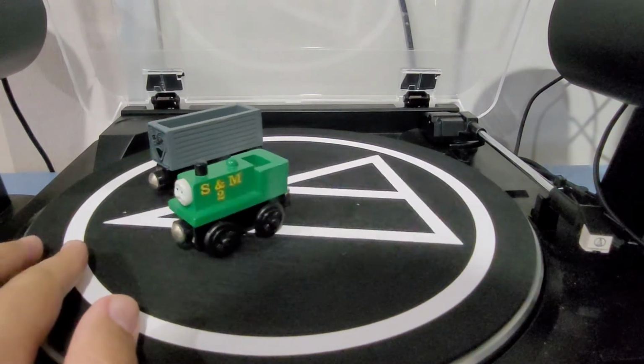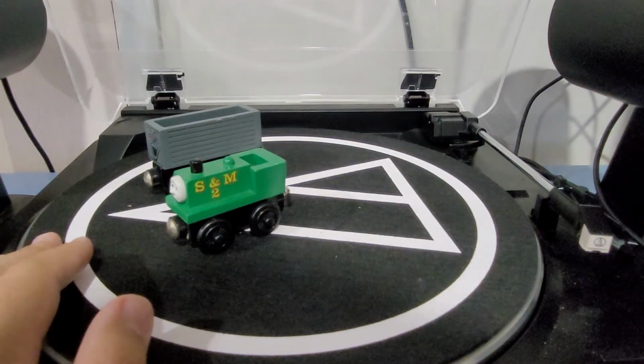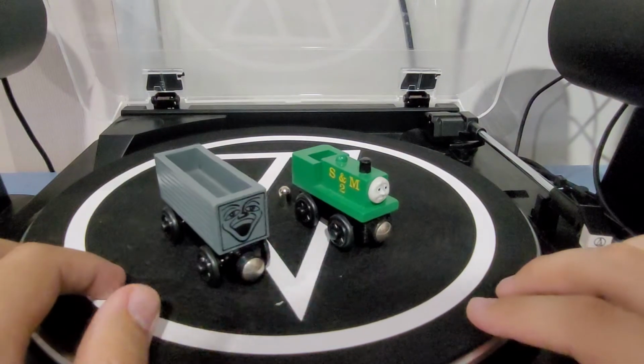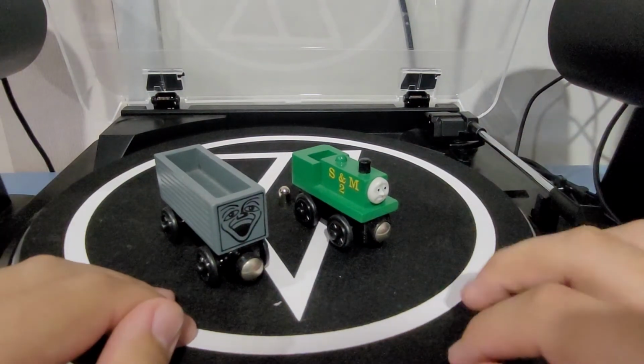Wait, is that from Neil? Oh no, oh no, oh no. Am I kidding? That's not from Neil, that's from a Tommy train. Moving on. Yeah. I mean, $500 each.